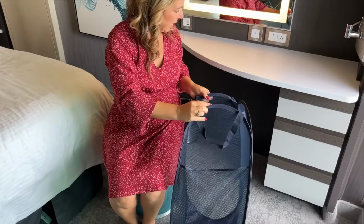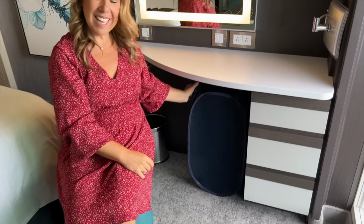A pop-up hamper. Now, this folds up really, really small, but then you can open it in your cabin and everybody's laundry can go there. It makes it much easier than throwing dirty laundry into luggage that is under the bed, or maybe into a plastic bag in the closet. It just keeps everything in its place.